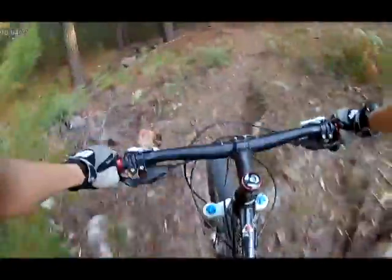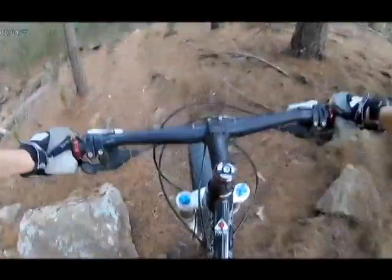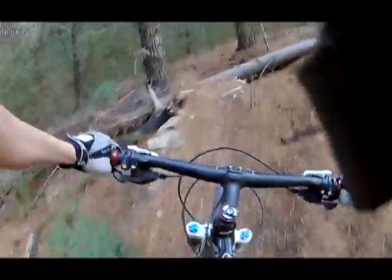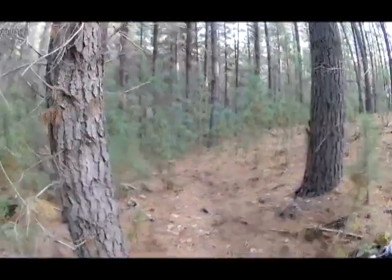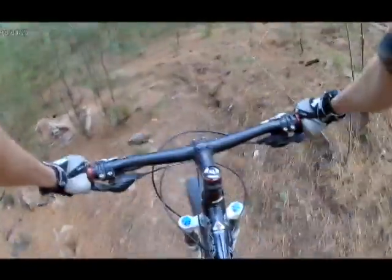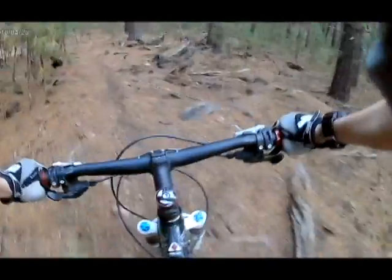And this is a really big drop. Last time I rolled this drop, but you're meant to kind of jump it. I don't know how you jump it though. Cool. That was a drop after getting long.